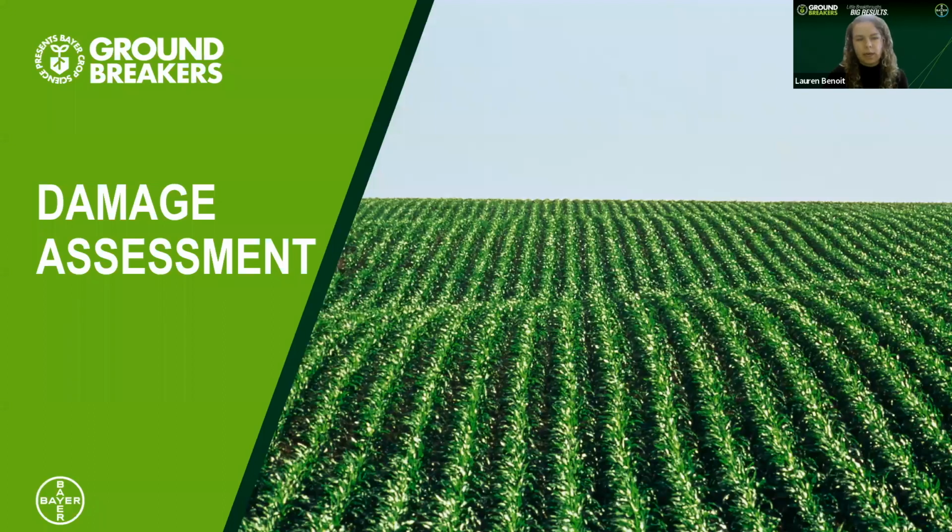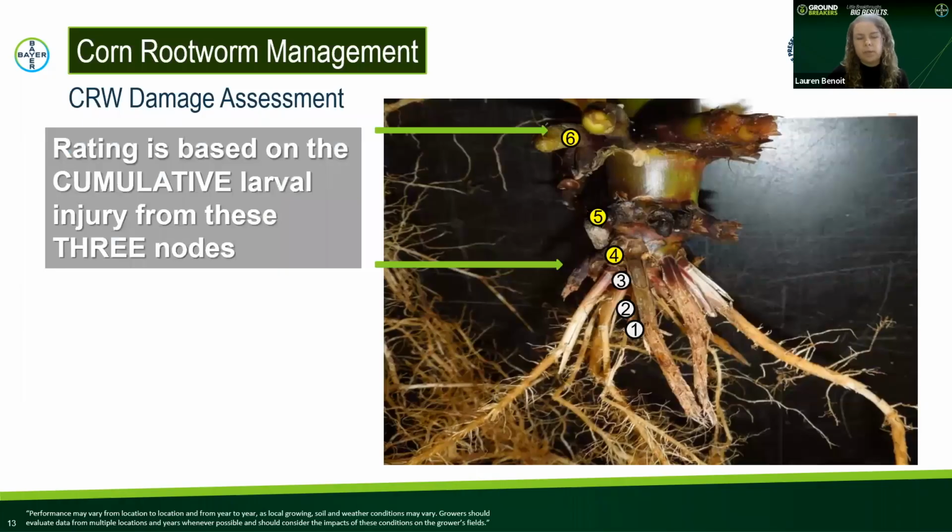Now, in terms of what a corn rootworm larva will actually do to your crop, we're going to look at some of the damage assessment ratings. This will become a little more prevalent later as we go over the nodal root injury score, but really what you're looking for is largely below ground injury to the plant. When you dig up your plant, you look at the 3 most recently emerged root nodes. On the right-hand side there, you can see a picture of a corn root that has some pretty severe rootworm feeding.